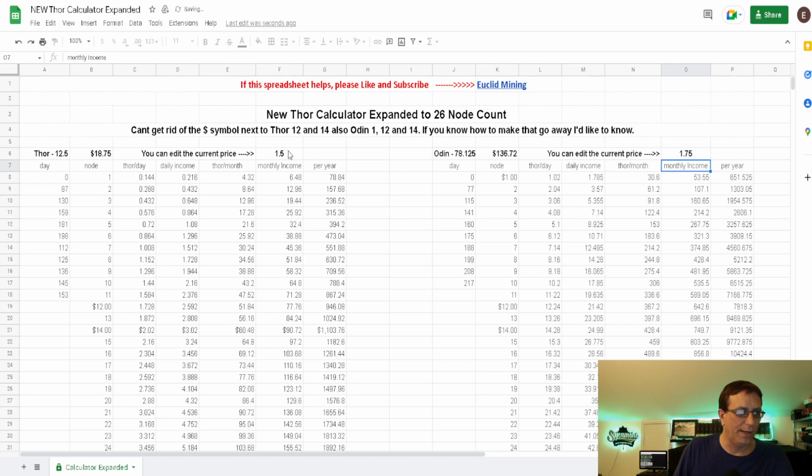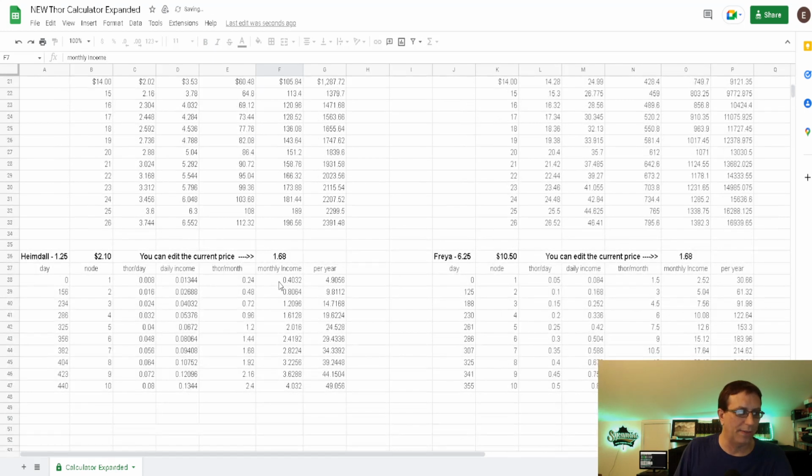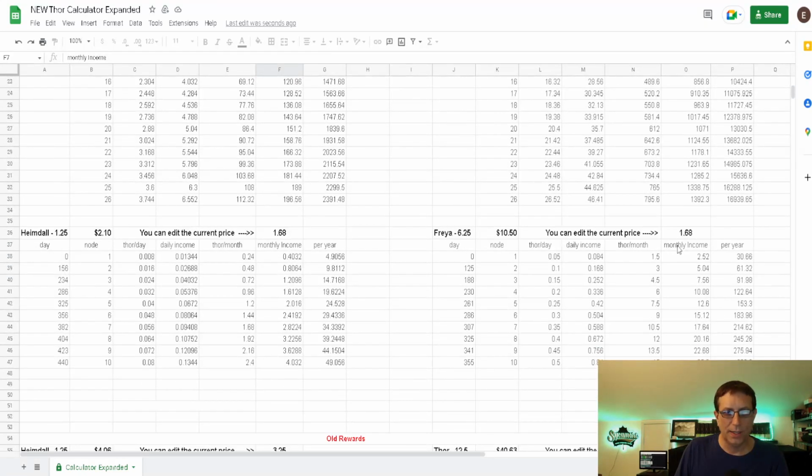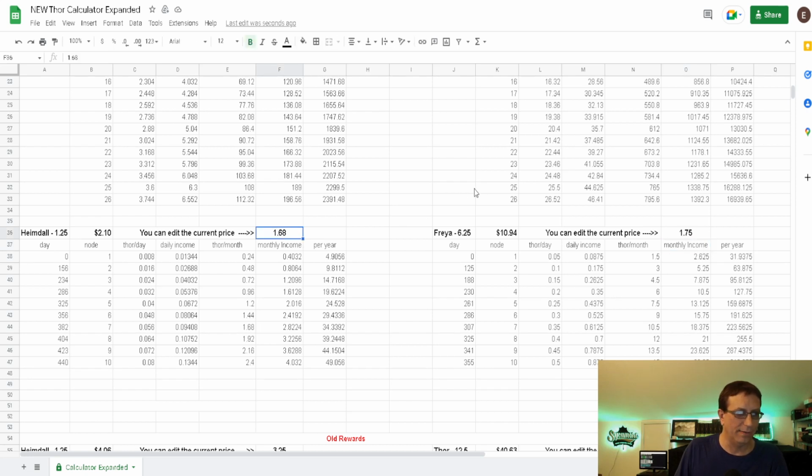And over here at $1.75, I don't even bother to look at the Hadal or Freya. They're just trash. Let's take a look at it. I haven't looked at it in a while. Let's get depressed. So I got 3 of those. So almost $8. Look at that. Killing it. Especially since I spent like $1,000 back then for that. So $8 is... Thanks, Thor. Thanks, Thor. Thanks, Loki.